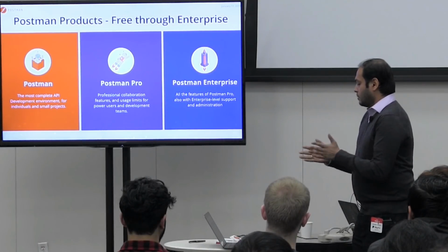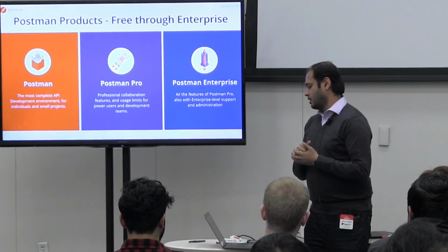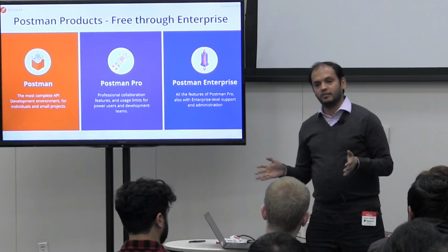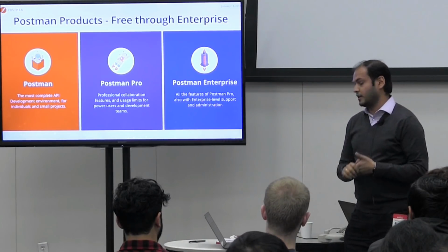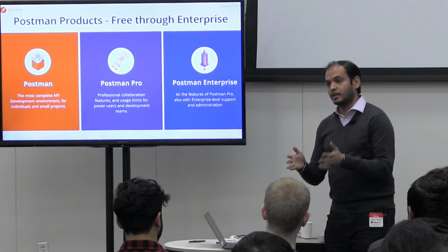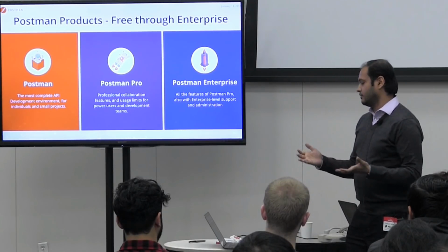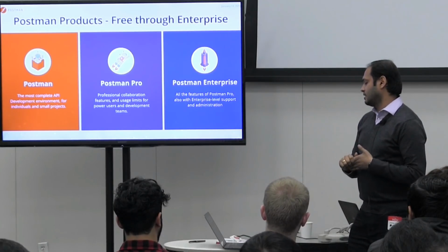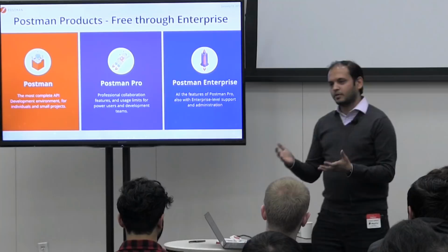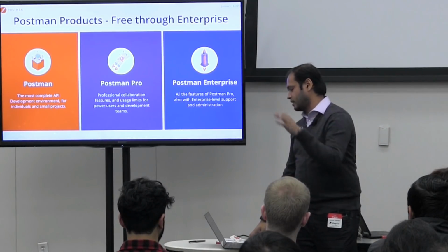So now, having grown as a company, we have products across 3 categories. We have the free Postman product, which a lot of you would use. We actually have a lot of teams at PayPal who are already customers of our Pro product. They're collaborating using the features that we have in the Pro product, like the team library. They're using our APIs and stuff. We also have an enterprise product in the works, so I'm not going to go into the details of that. But that's where our product line falls under.